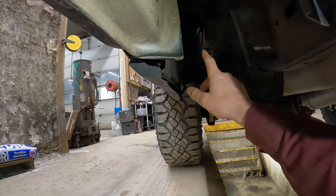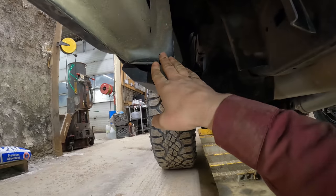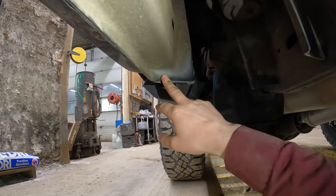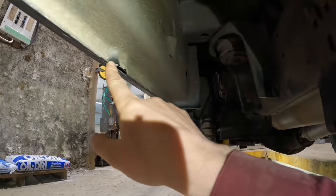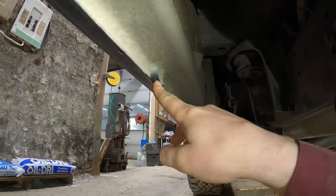Once again, we see the cab corner here. Couple chips, not as bad, but in a couple years, this will be rusted to hell if I don't do anything about it. Once again, this little piece that sticks out, there's a good chip right there. That is bare metal right there, folks.